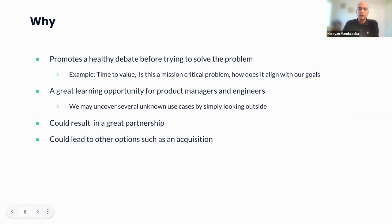Now, let's talk about why this is important to organizations. One, it promotes a healthy debate before even trying to solve the problem. You have to consider various factors such as time to value, how critical this problem is to the organization, and how it aligns with the goals of the overall organization before you attempt to go about either building or buying software. And all these decisions have to be made up front.